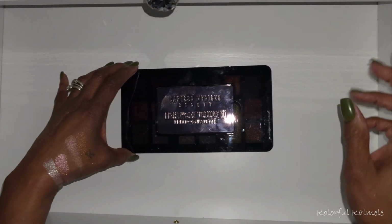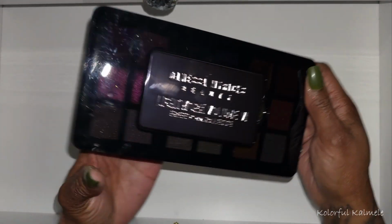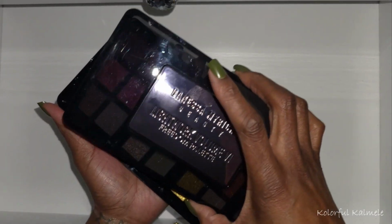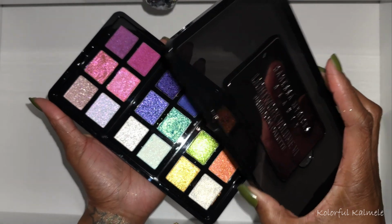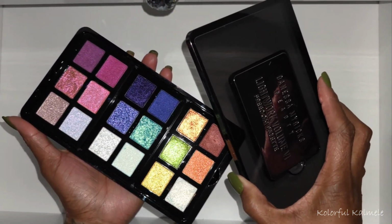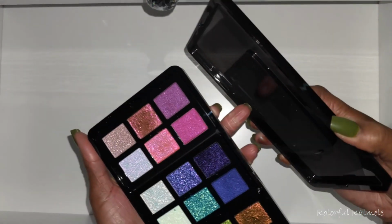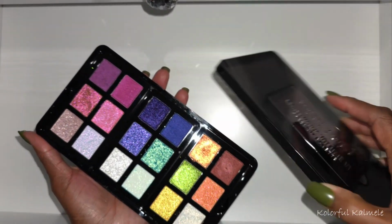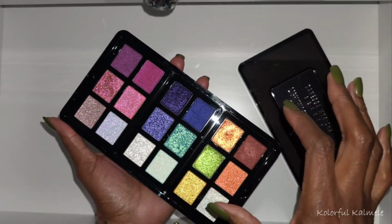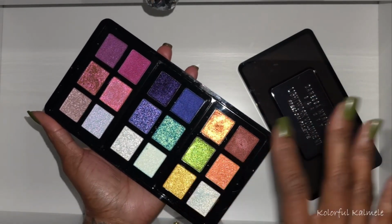And last but certainly not least, my girl Danessa Myricks, honey. She came out with this Transformer palette. That's what I call it, because baby, this thing transforms in 50 different ways, okay? You got the top, you got the small top on here. There's a mirror in the little small top. You can take each one of these little trays of 6 out and create a stack of palettes. It's amazing. Check it out.